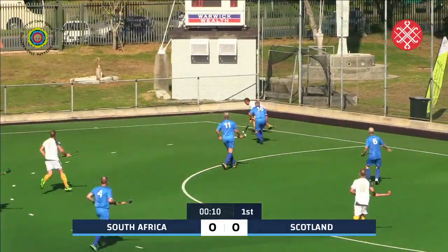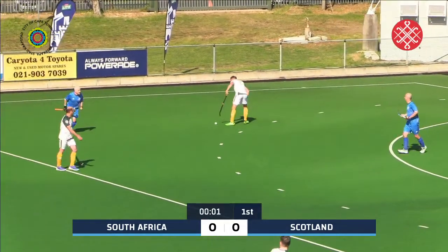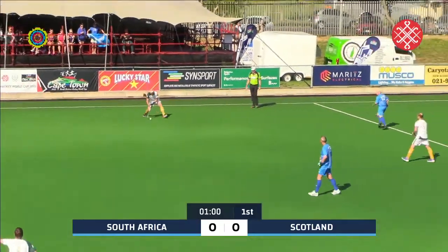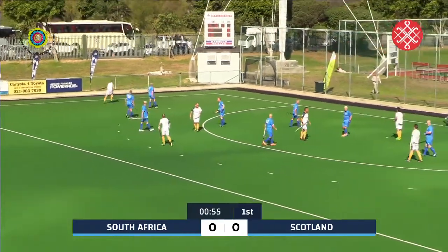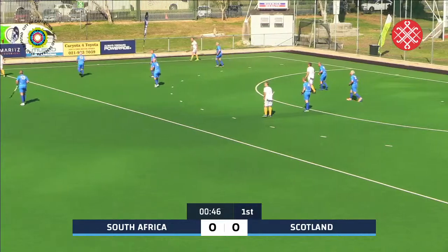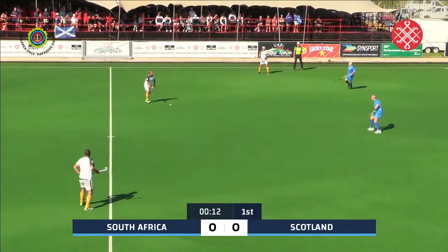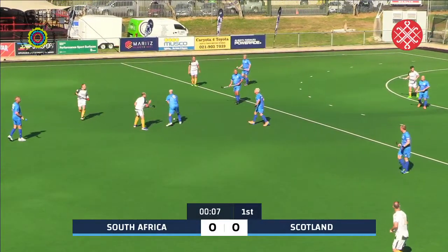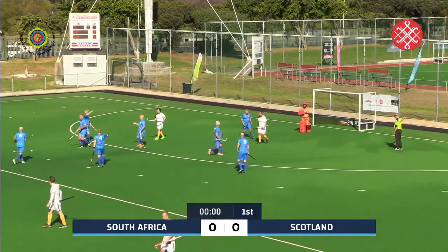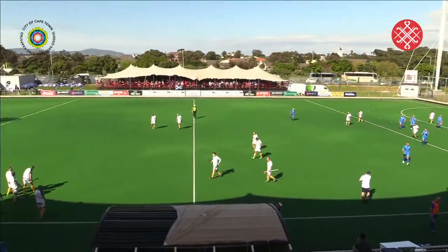Big ball all the way upfield, looking for Till. Gets it on the baseline, does Till. In support is Edie. Edie working hard. Does win the free hit just outside the circle. South Africa, clock running away if they want to get a chance. The coaching staff wants them to get it into the circle, but tackle comes in from Fisk. Though it's for South Africa, and it's a massive hit. And free hit goes the way of South Africa, but the horn has gone to signal the end of the first quarter, and we remain goalless between South Africa and Scotland.